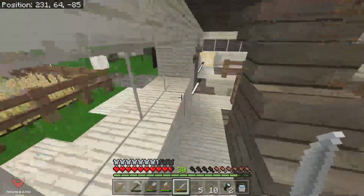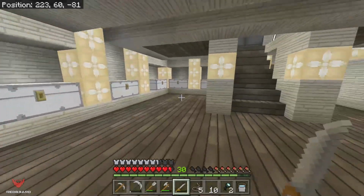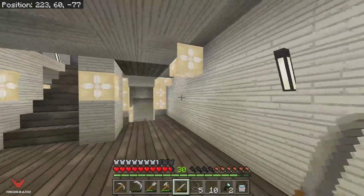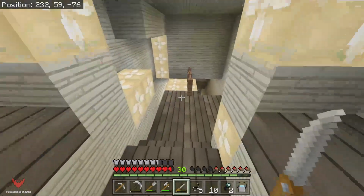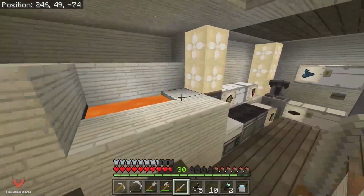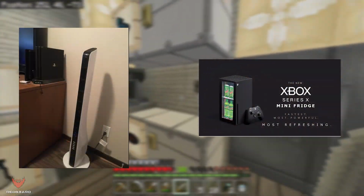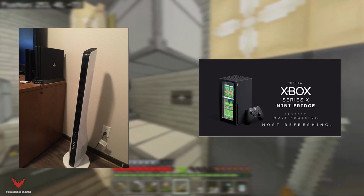I know myself personally, when I get the Xbox, I more than likely will get the Series X. And I always wanted a mini fridge. I heard it's a dual functioning console and a mini fridge. I mean, it's what it looks like. The PS5 will be my new Wi-Fi router, and the Xbox will be my new mini fridge for my studio. So it's going to be good stuff.